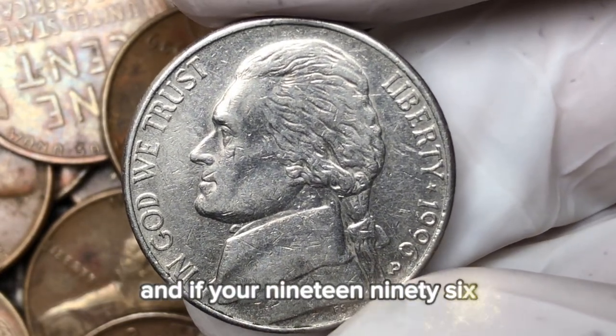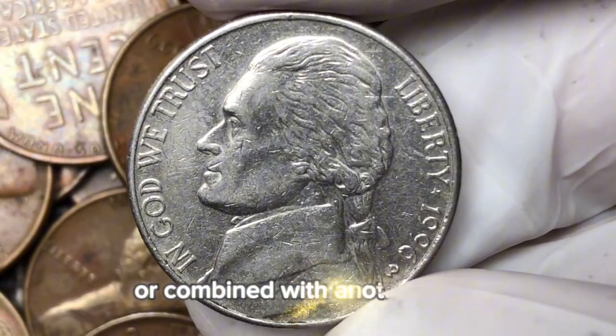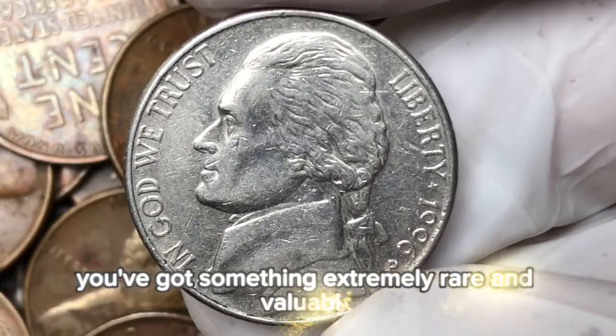And if your 1996 P nickel shows full steps, especially in a higher grade or combined with another error, you've got something extremely rare and valuable.